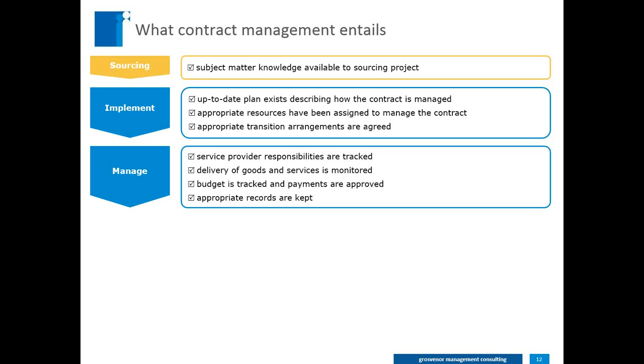But feel free to obviously delegate this, right? So contract management is always a group effort, and it doesn't need to be all done by you, the contract manager. You also want to make sure that appropriate records are being kept, simply because if there is a bigger issue later on and you have to escalate it to someone, it's great to have, this is what the issue was, this is what we have tried to resolve it, and as a result, this is not happening, so I need to escalate it.